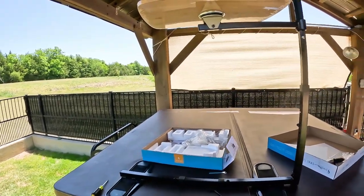So let's go put it under a chair and give it a test drive. In case you're wondering about the blankets, that's so the ratty pack can lay on the furniture.